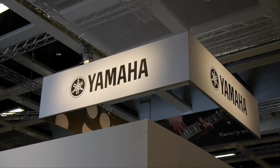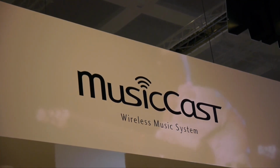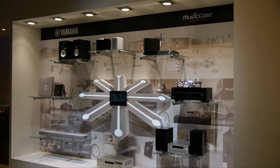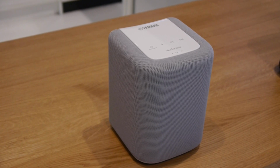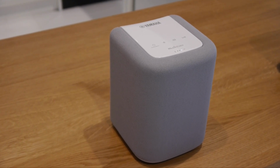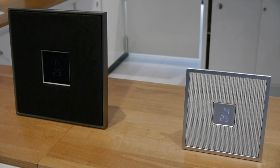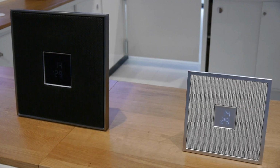Unlike LG, Yamaha had plenty of new products at their stand. Naturally, MusicCast remains an important feature for Yamaha, and the company had a number of new models that feature their multi-room system. The WX010 is a wireless speaker that is available in black or white and is a micro version of the larger WX030.